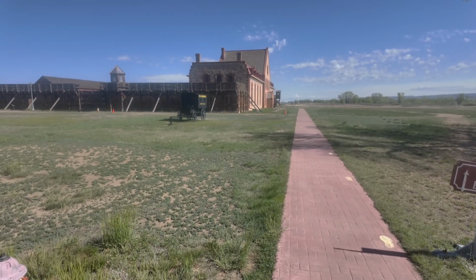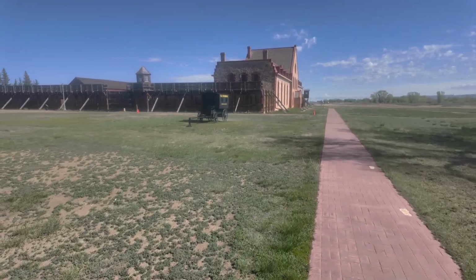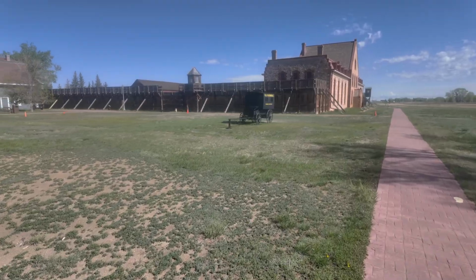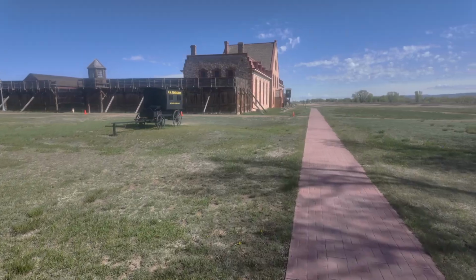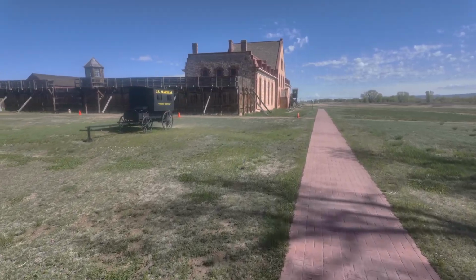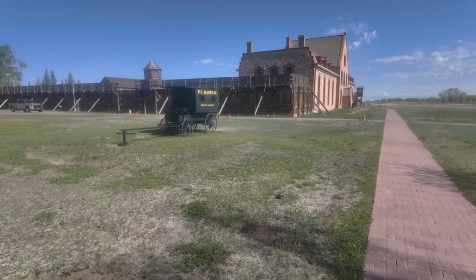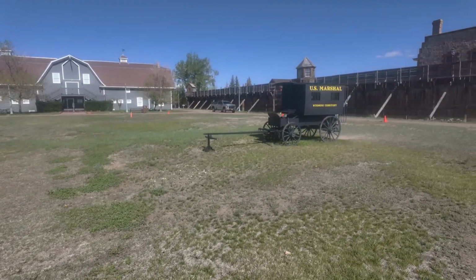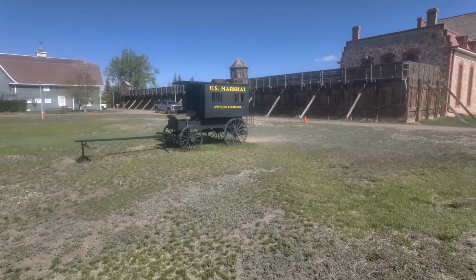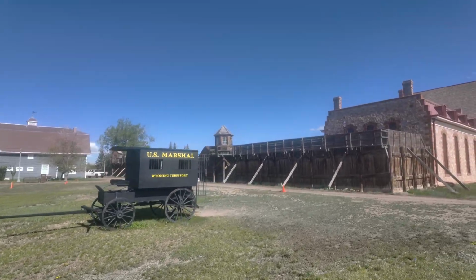Look at how imposing this is. Can you imagine? There's nothing out here now. So imagine it's the 1890s. Look at these walls and the gate over there. This would just be the most imposing structure rising up out of nothingness. We saw it coming from a while away.